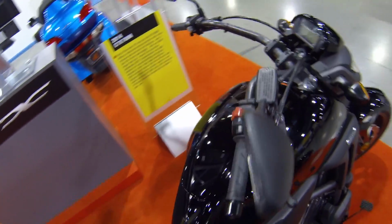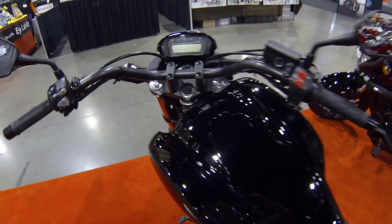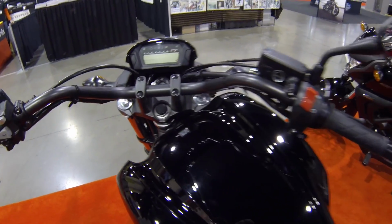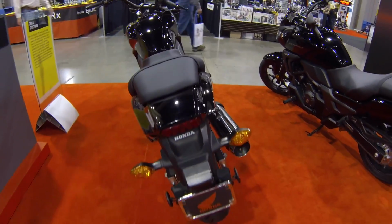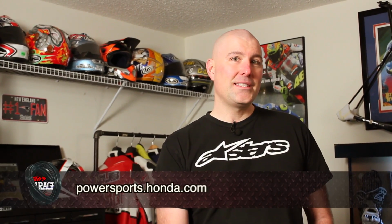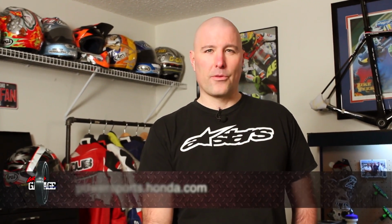The 4 CTX models will hit showroom floors this spring. Pricing is going to range anywhere from $69.99 on up to about $87.99 for the fully automatic, full fairing ABS model. You can learn more about the Honda CTX at powersports.honda.com, and of course all those links are on the website.